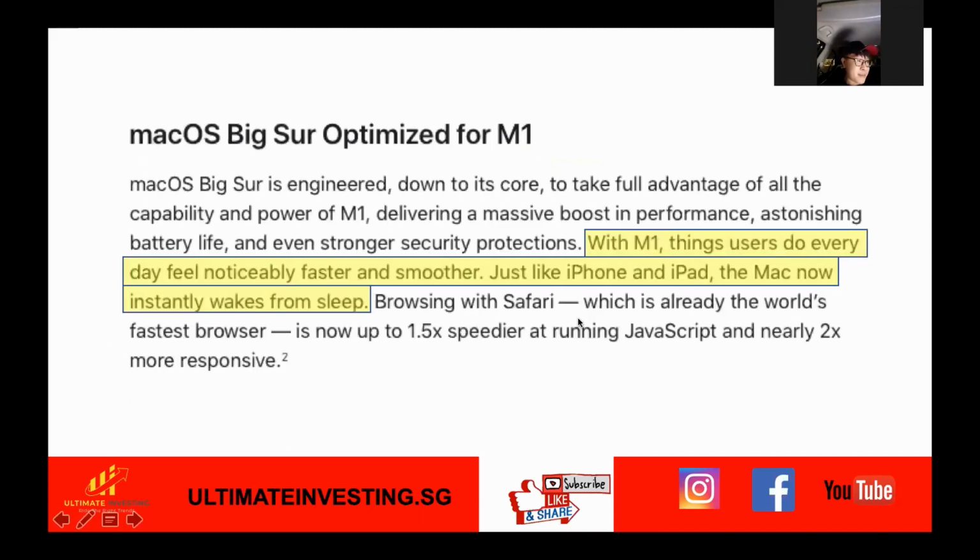So as you can see, macOS Big Sur is optimized for the M1 chip. With M1, things users do every day will feel noticeably faster and smoother, and just like iPhone and iPad, the Mac now instantly wakes from sleep.